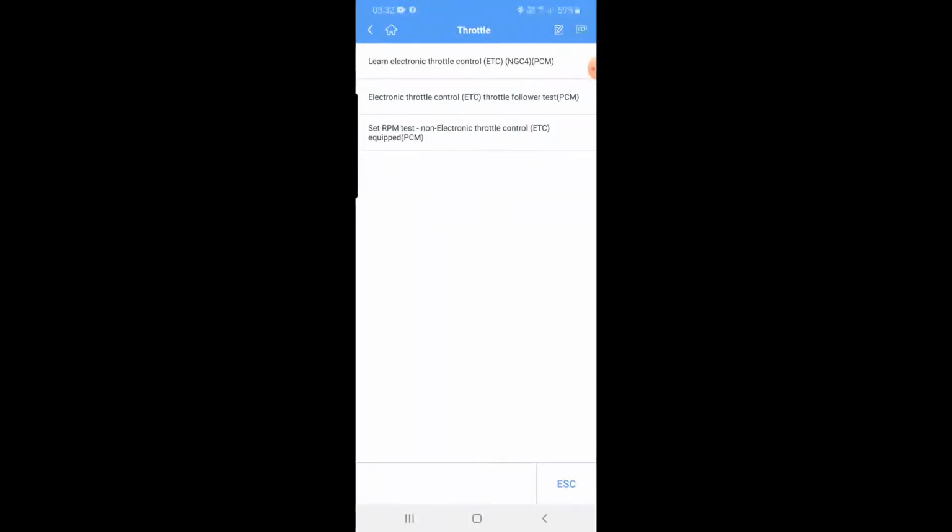Like you said, lean electronic throttle control. If you have this electronic throttle control, floor test, and then RPM test, non-electronic throttle control. This is good.